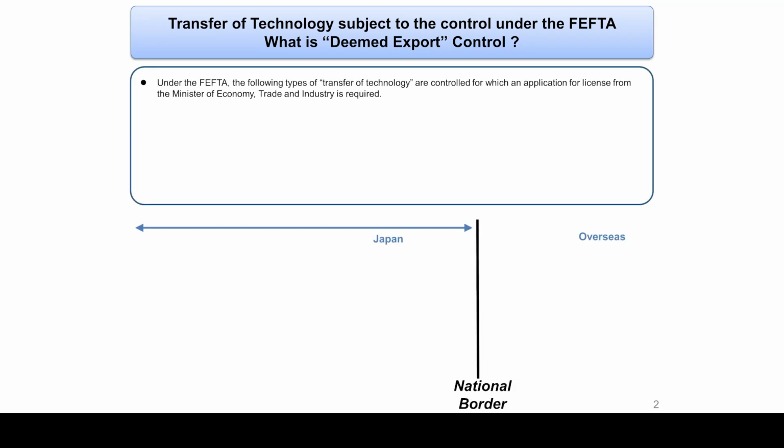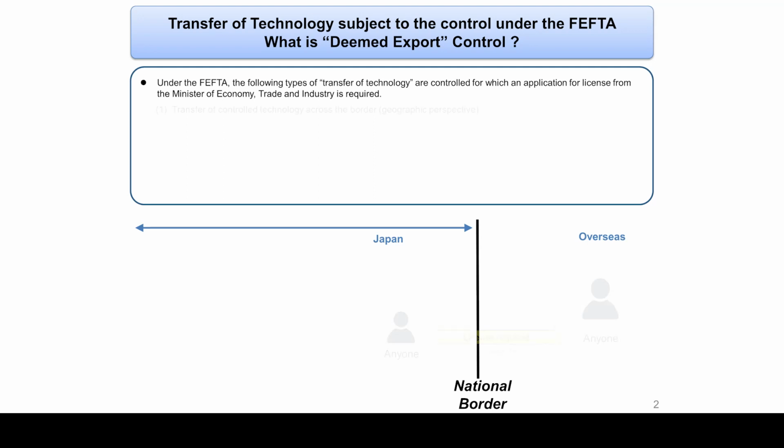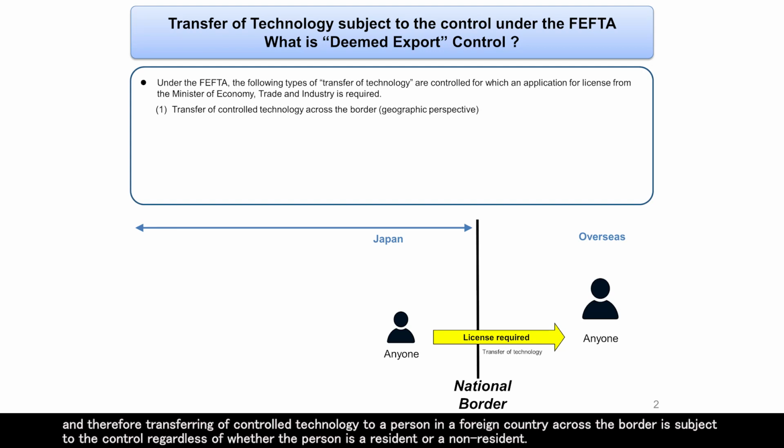Transfer of technology subject to the control under the FEFTA. What is deemed export control? Under the FEFTA, the acts of transferring technology subject to the control are broadly classified into two categories. As a regulation from the geographical perspective, transactions aimed at transferring controlled technology outside Japan fall under the transfer of technology regulated by the FEFTA, and therefore transferring controlled technology to a person in a foreign country across the border is subject to the control, regardless of whether the person is a resident or a non-resident.